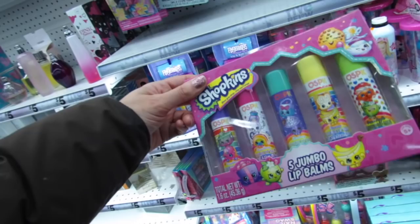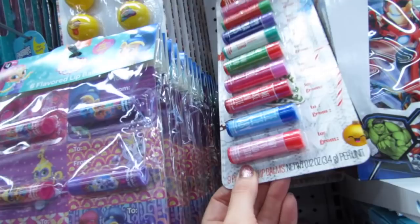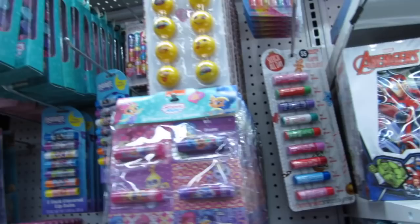They have the jumbo Shopkins lip balms for $5. And they still have the cute holiday little lip balms for $5. You get 9. Ooh, let's look at the slippers.